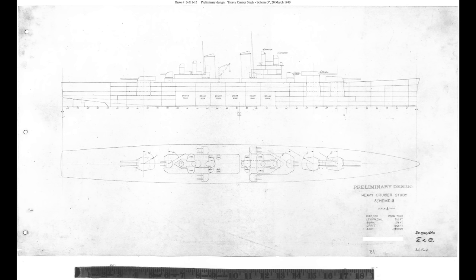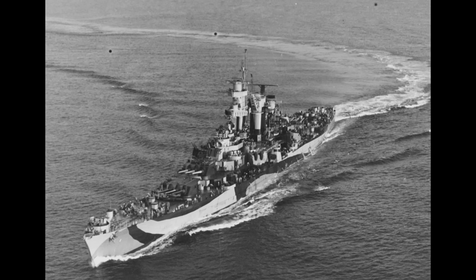These two options were then progressed to sketch designs, with four designs resulting from the process. They all shared a number of features: 35 knot top speed, 15,000 nautical mile range at 15 knots, 7 twin 5-inch 38 mounts, and, in a departure from previous US Navy cruiser designs of the interwar period, a pair of triple torpedo launchers, since these ships were designed for true detached operations.